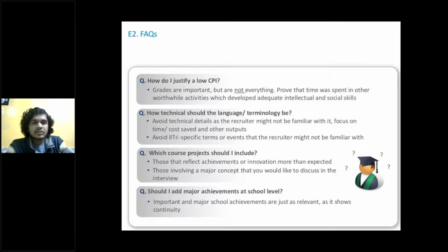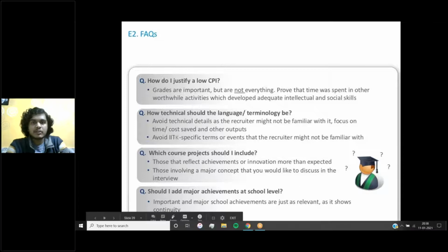If you are going into a core company, then the technical language should be used. You can use words that sound very technical which other people would not recognize. But if you go to a non-core field and you are writing a technical project there, you would have to water down the terminology, right? And avoid ITK-specific terms that the recruiters might not be familiar with.